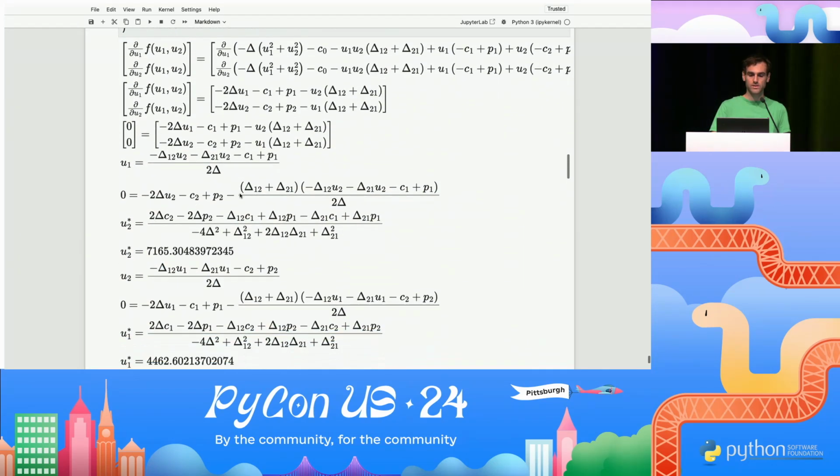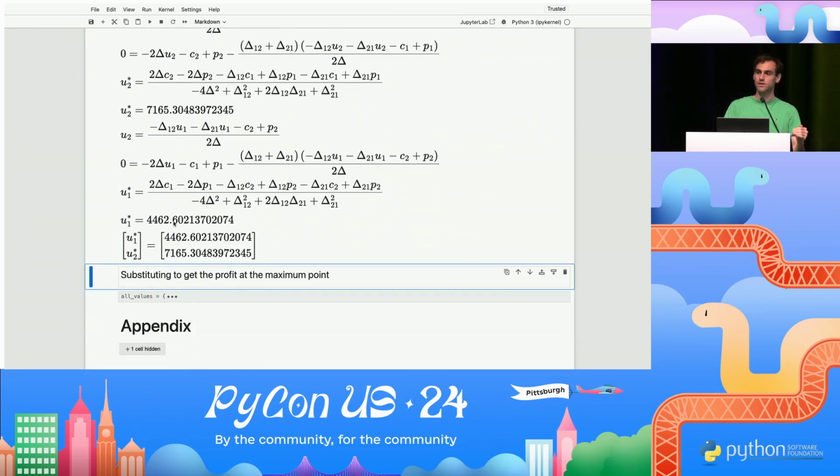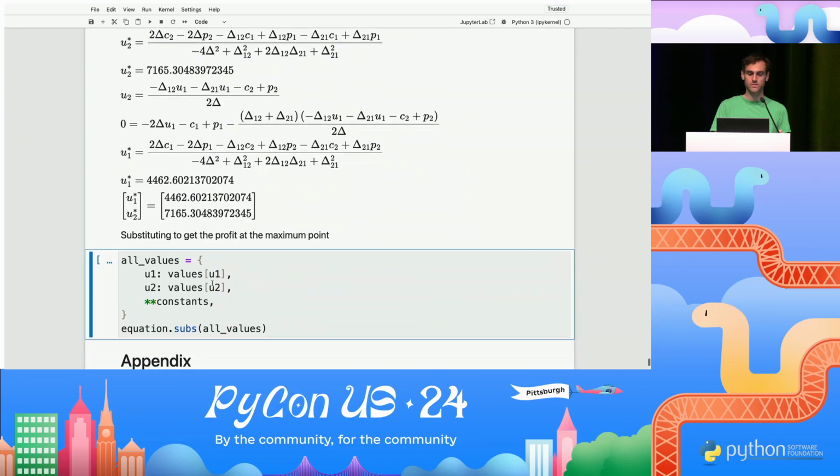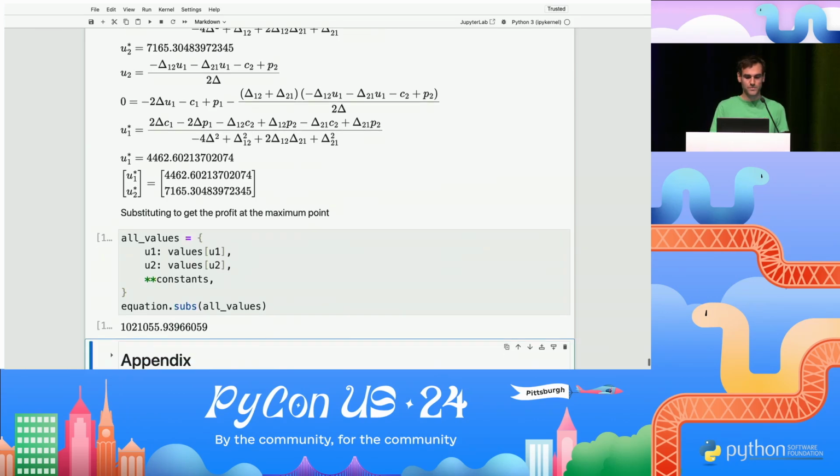And once I run this, you'll see that we've gone through and calculated 7,000 again, but then we've also gone through and calculated the value for u1, which is 4,000, roughly. And now we have where our optimal maximum point is. So then we can take all of those values and substitute it in, and we'll get our value of 10, is that a million? A million, yeah. Awesome.